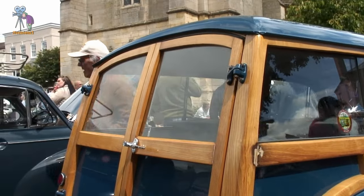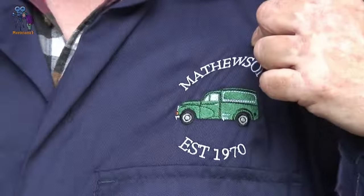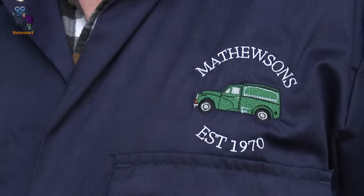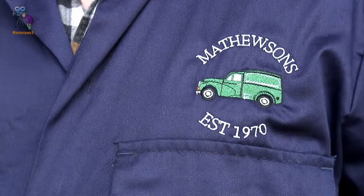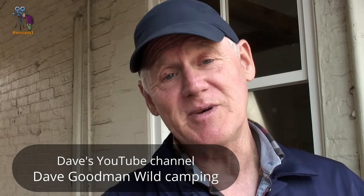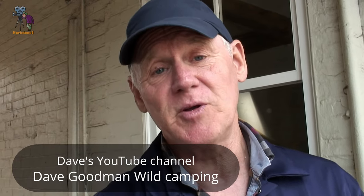This is where I went on the North York Moors last week, Mathewson's. It's the Bangers and Cash programme. While we were there, we just had to visit Thornton Le Dale and visit Mathewson's, and I bought this as a memento. Yeah, my YouTube channel, it's just Dave Goodman, but there are a lot of Dave Goodmans, so to find it, it's Dave Goodman Wild Camping.